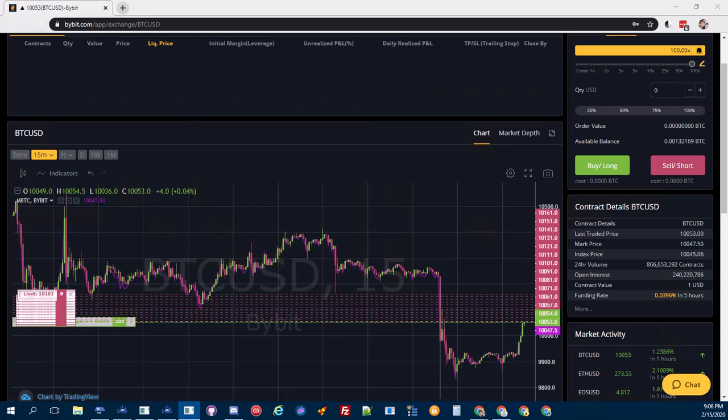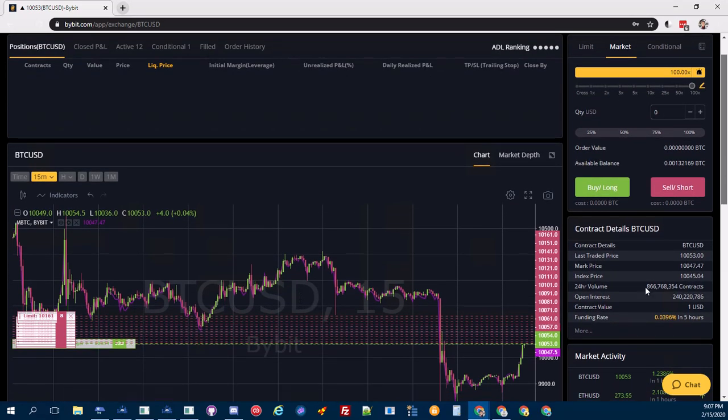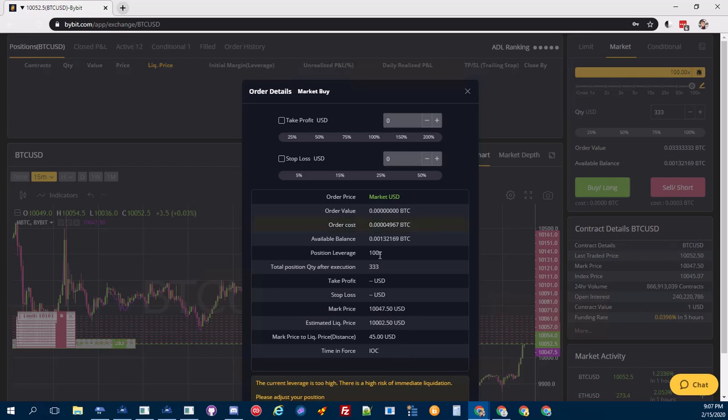So once it's hesitating, it has to punch through in order to take that order. Otherwise, we will. What sucks is if it hits up and then gets me in and it drops down, which could happen. Or it'll continue to pump up and we'll continue taking profit, locking the profit in. So at 330 contracts, I wonder what that equates to. Oh. Liquidation.